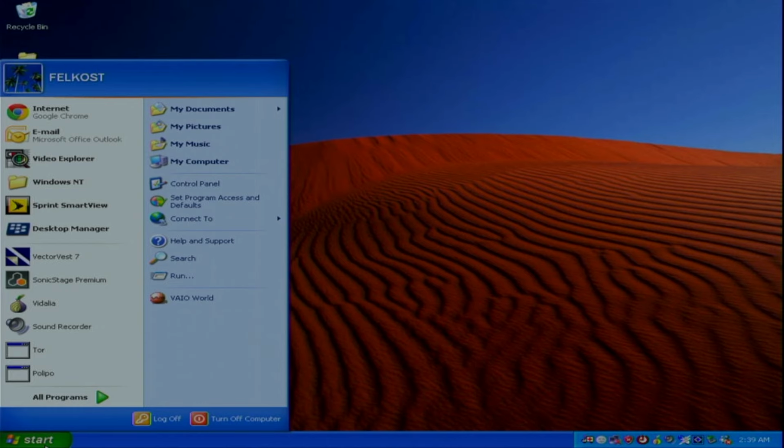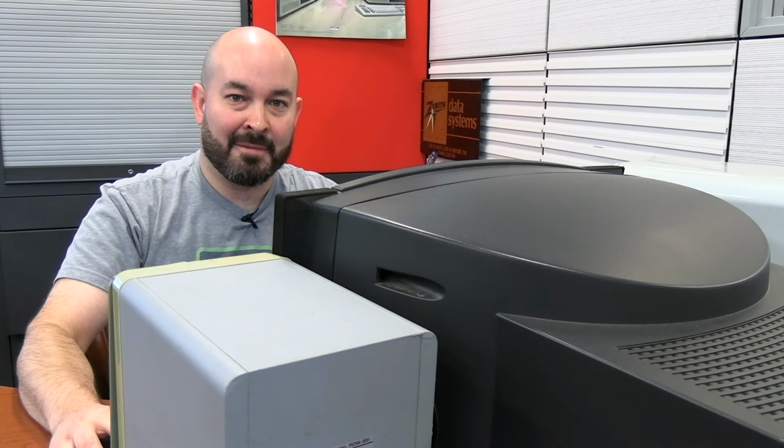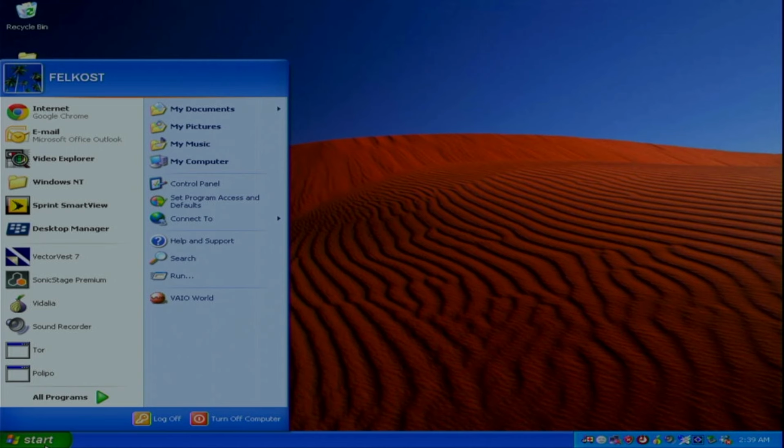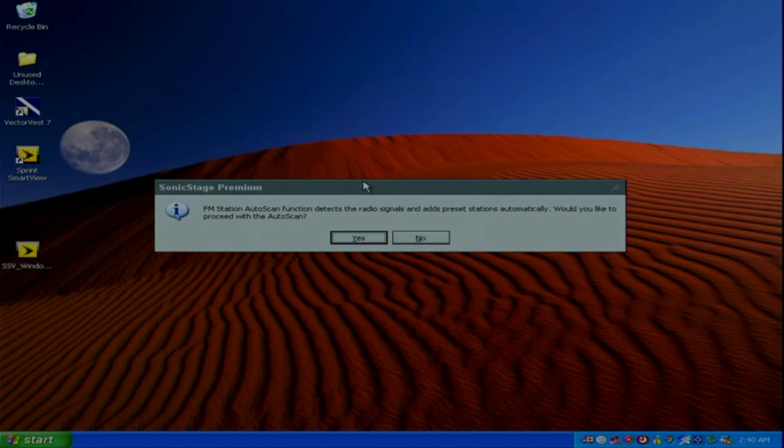For pretty much anything to do with audio and extracting audio, they used a program called Sonic Stage. This particular machine has Sonic Stage Premium, and because this machine has a built-in FM tuner, it's actually going to ask me if I want to scan for FM frequencies when we open this. This is the Sonic Stage Premium Digital Music Manager. There's that FM station auto scan. I don't have an antenna hooked up currently, so I'm going to go ahead and skip that.